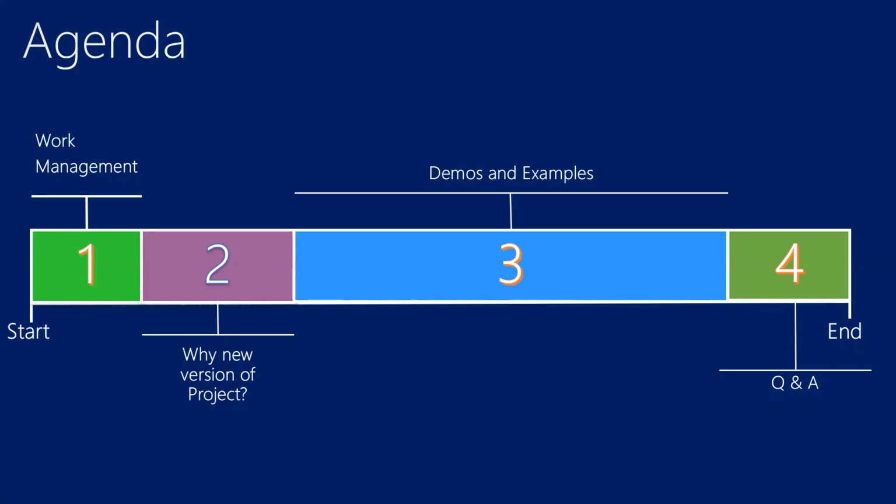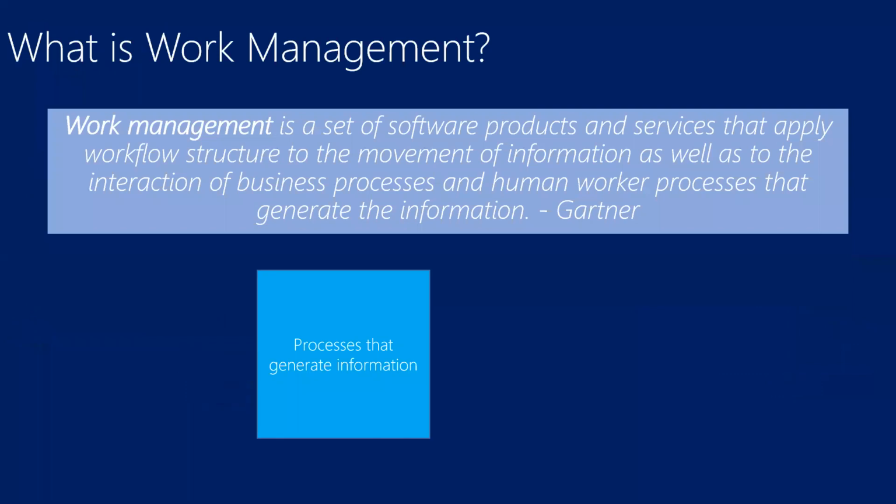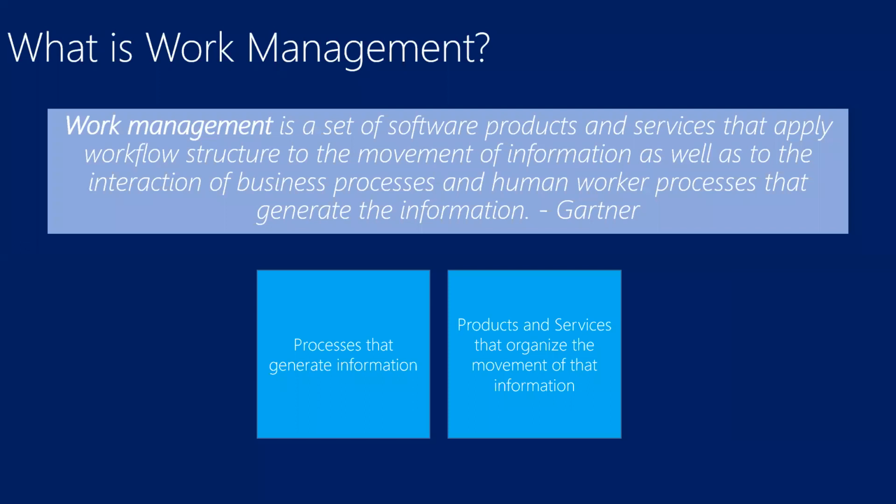Okay. So let's get into what is work management. That's a mouthful. Work management is a set of software products and services that apply blah, blah, blah, right? So you can read the slide. That comes from Gartner. So in plain English, work management is a combination of processes that generate information. Information could also lead into tasks, action items, whatever. But processes that generate information, and the products and services, sometimes it's software, sometimes it's not, that organize the movement of that information, right? If you take this definition and apply it to everything you're doing, there it is, you have work management defined for you.